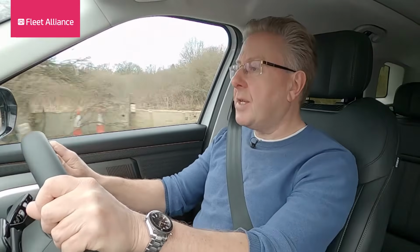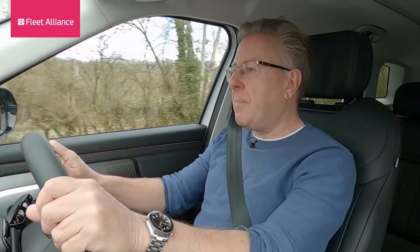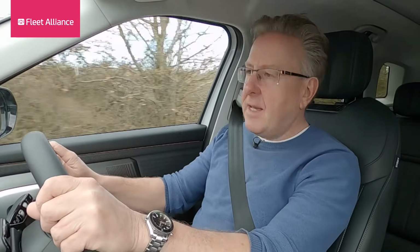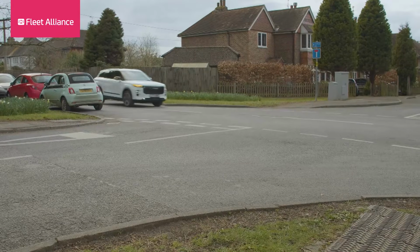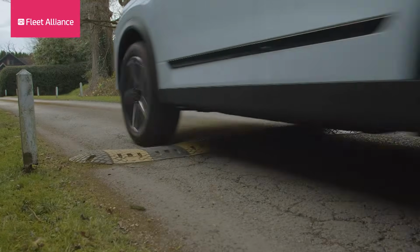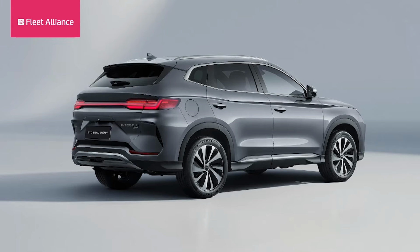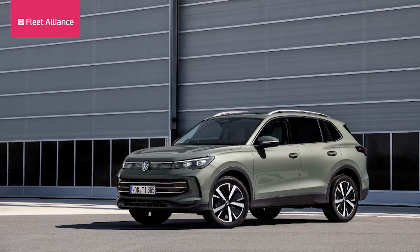When the Chinese makers are finally able to properly benchmark and match the best European, Japanese and South Korean rivals in this segment, they really will be a force to be reckoned with. Here we'd hoped for better, especially as the suspension is a little on the firm side, not uncomfortably so, but enough to feel potholes and speed humps quite keenly, more so than in that rival BYD model I just mentioned. It's certainly nothing like the supple springing you get in a Tiguan.